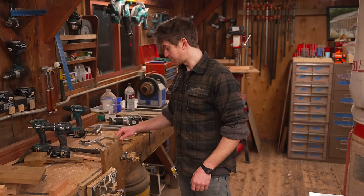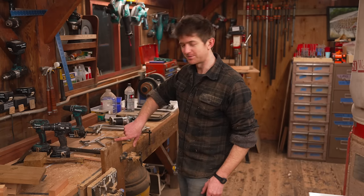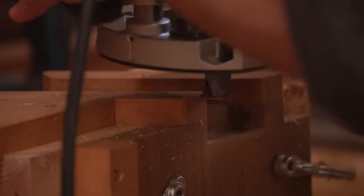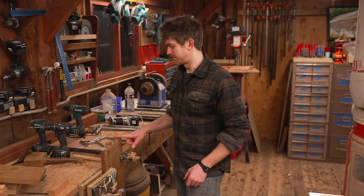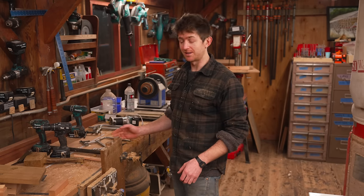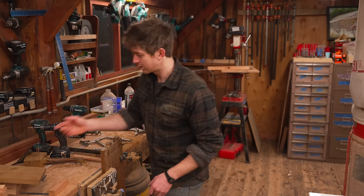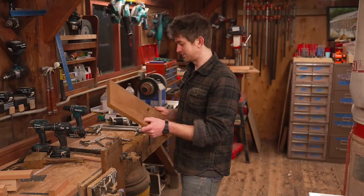Well, that seemed to work pretty well. Apart from the moment when I chipped the side out of this tenon when I moved the router out of the way without waiting for the bit to stop. But that's not too bad. Now the moment of truth, we're going to see if these tenons fit into the mortises. And I'm going to just use this short side piece for that.